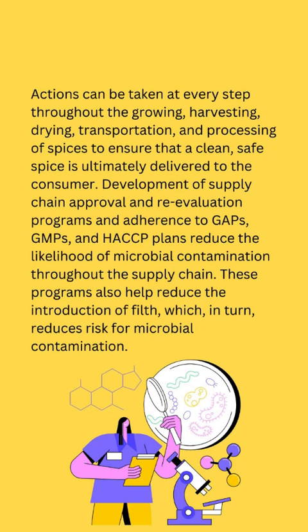Development of supply chain approval and revaluation programs and adherence to GAPs, GMPs, and HACCP plans reduce the likelihood of microbial contamination throughout the supply chain. These programs also help reduce the introduction of filth, which, in turn, reduces risk for microbial contamination.